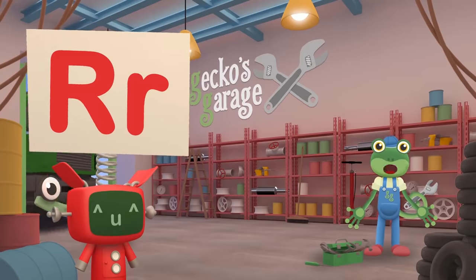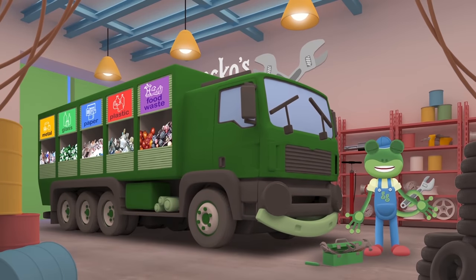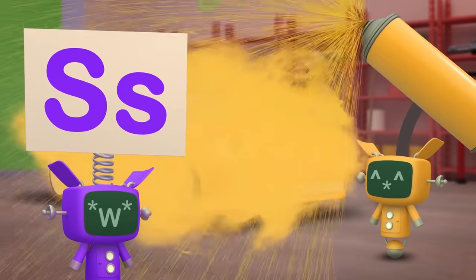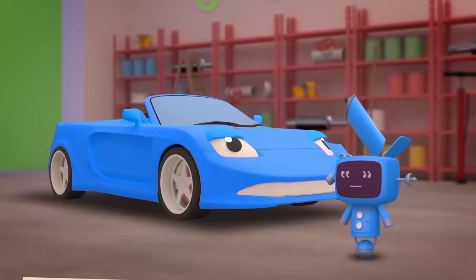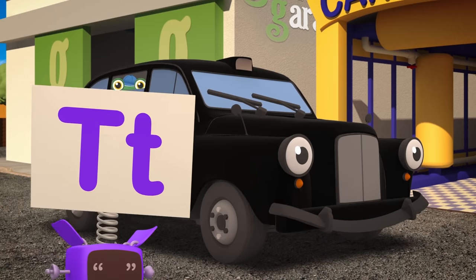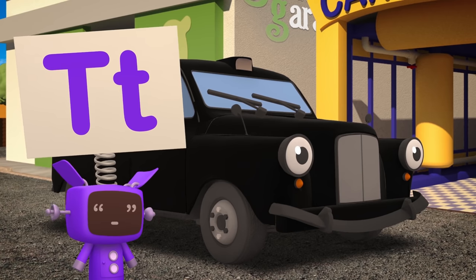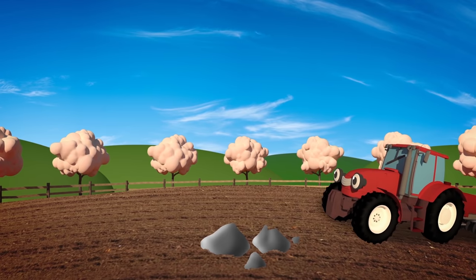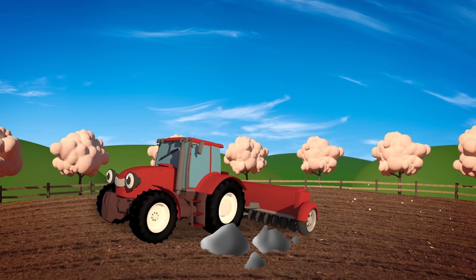R is for Rebecca the recycling truck, collecting old things to make into new. S is for Sophie the sports car, sometimes pink, sometimes yellow, or blue. T is for Tony the taxi, he really knows his way around. And Trevor the tractor works down at the farm, digging and seeding the ground.